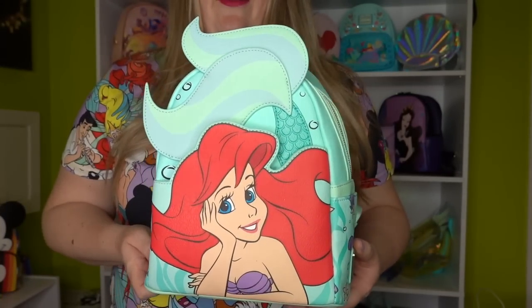I cannot wait to share this amazing bag collection with you. This is my most extensive, themed bag collection that I own, and I am very, very excited. We're gonna go through each and every one of these bags. I'd love to know if we are bag twins, if you share the same taste in Little Mermaid bags as I do. And why don't we go ahead and get started, because we've got a lot to get through. We're gonna start with Ariel bags.